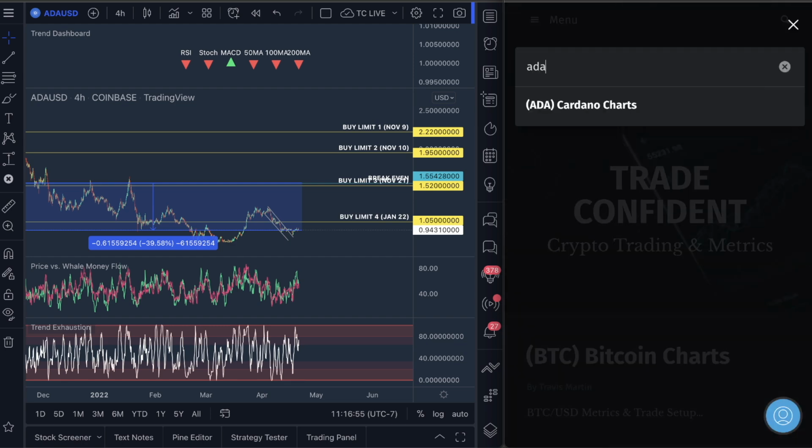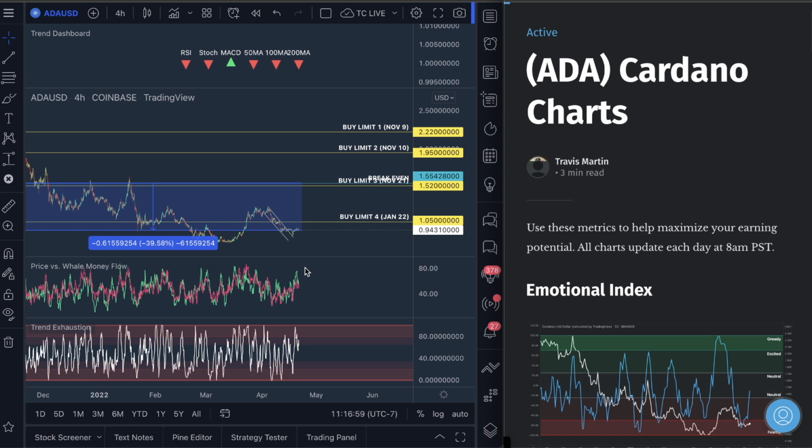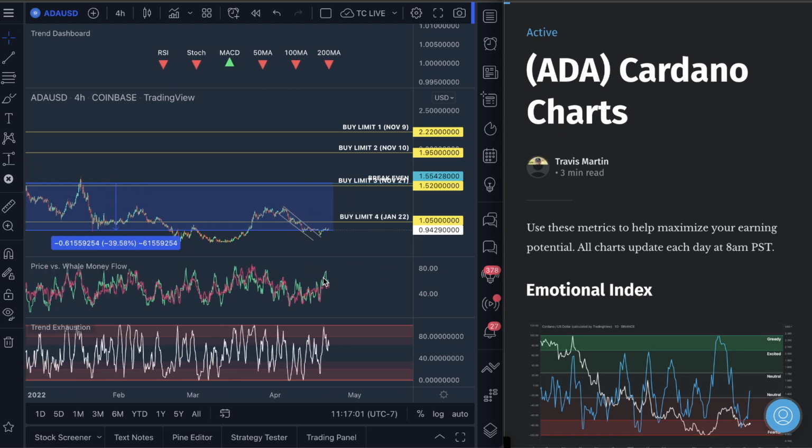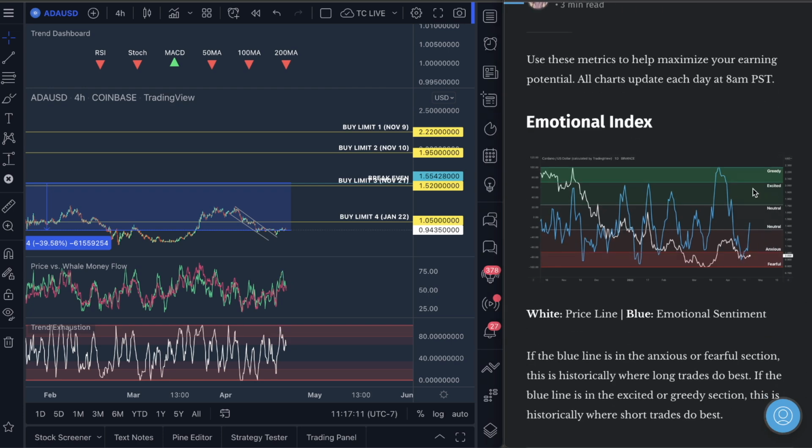Let me pull up ADA. Here's what you can look for if you're trying to time the top the best you can. It's basically the opposite of a scalping trade entry. You want trend exhaustion to be high. You want whale money flow to be high. You want the emotional index to be in minimum the excited area. We are nowhere close to that, so I would not be doing this right now. I would not at all do this on 88, just so you guys know. You want to have it higher up here.